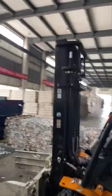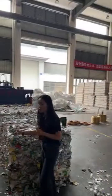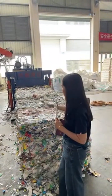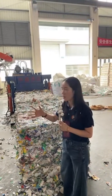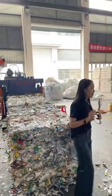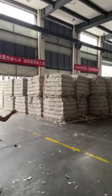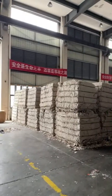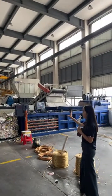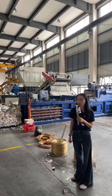Let's see the material after shredding. After shredding, the material will be 15 centimeters long and 5 centimeters wide. If you have enough factory space, after the shredder the belt conveyor will go to the horizontal paper plastic separation directly, so it will be a fully automatic process. Because this customer has very limited space, after shredding they use a hydraulic baler to make a paper bale, and then use a forklift to move the material into the paper plastic separation area.